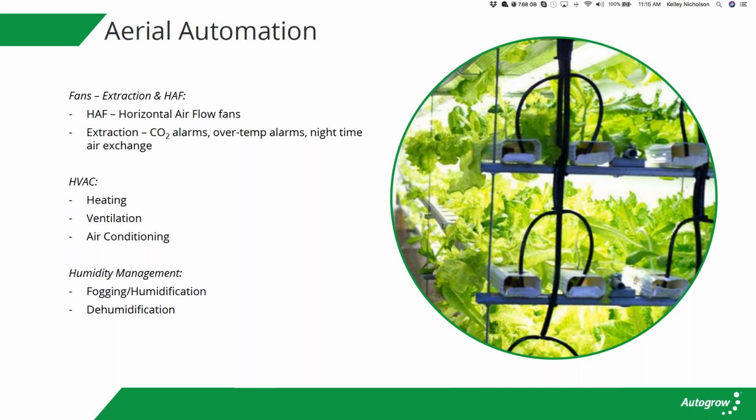And an area that a lot of people don't think about is emergency evacuation for, say, CO2 alarms, which is a regulatory thing that you might find in certain states. Also over temperature alarms, say if the HVAC system has fallen over and you need to try and get the air out of that place really quickly. Those are areas where automating fans can become really important.